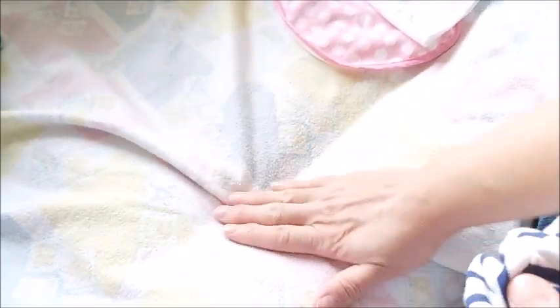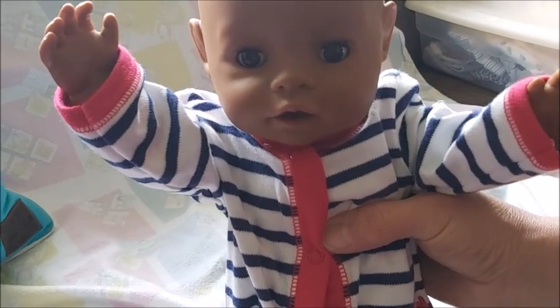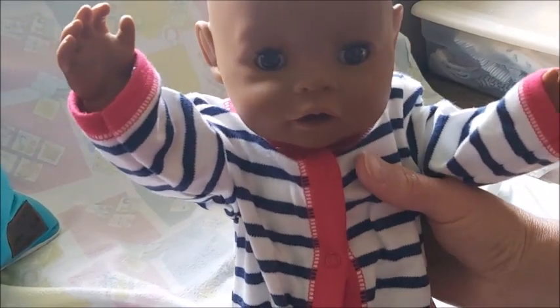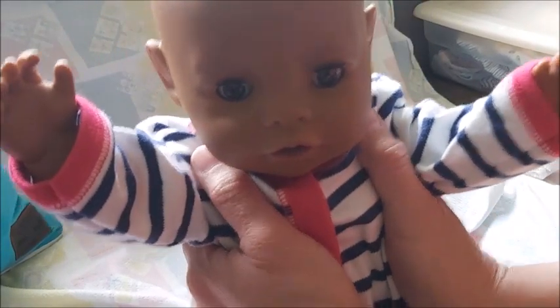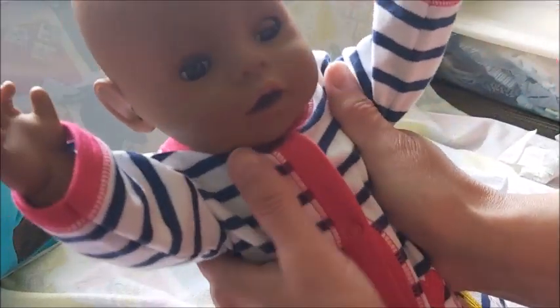Make sure this is dry. Yeah, it's dry. Let's see. There he is. There's the sweetness. I like holding him like this and picking him up. He feels soft in here because he's squeezable.